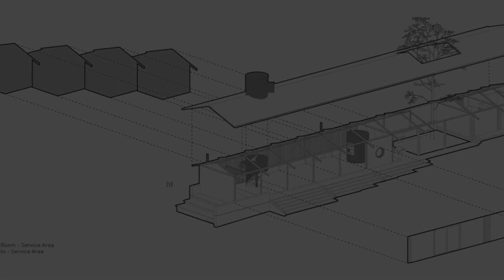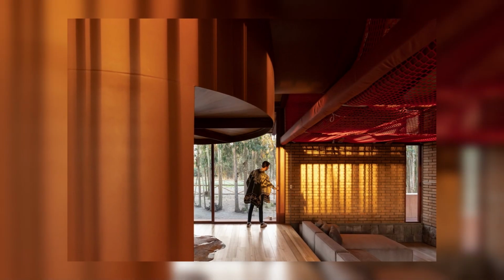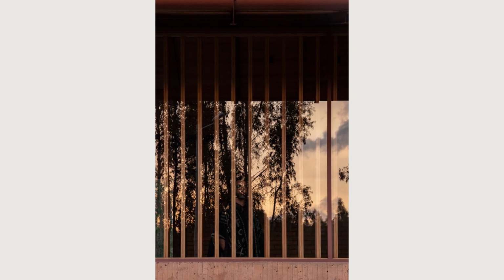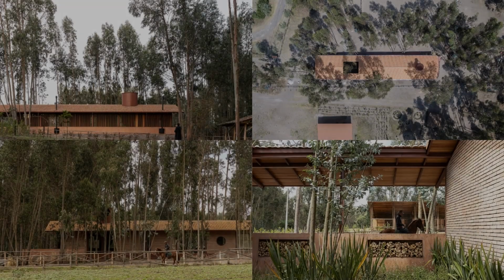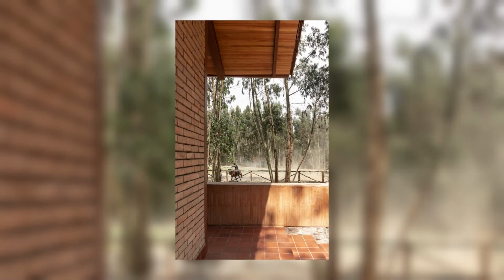Located in Lasso, the project sits in a rural area dedicated to agriculture and cattle raising. Due to its proximity to the Cotopaxi volcano and Los Ilinizas, it is characterized by a cold climate, sandy soil and Andean vegetation, where eucalyptus trees, which are not native, have spread throughout the area.